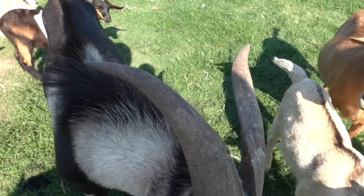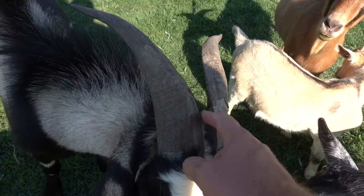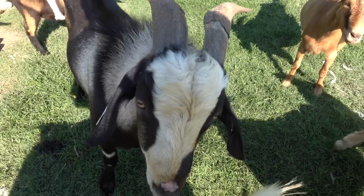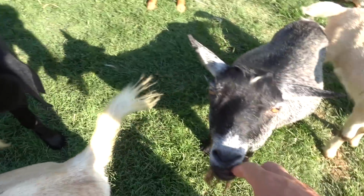I can see your horns are growing. Look at that. His horns are growing pretty good. So he's still young. I think he is right at 2 years old now. He's still got a lot of growing to do.